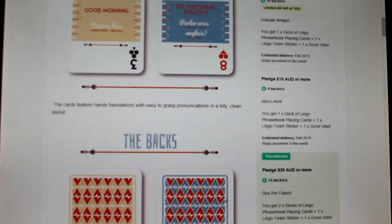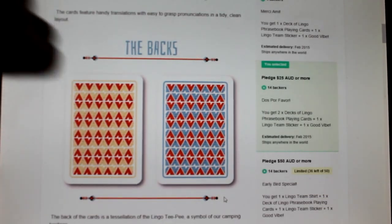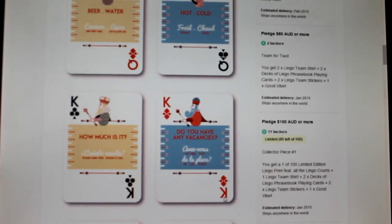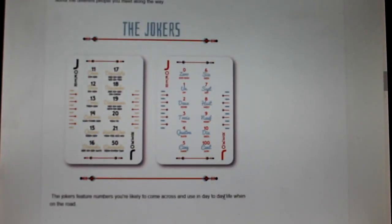They do have plans to do Italian, Japanese, and others, but they are not going to reach the stretch goal for those this time. The back's pretty simple with TPs. It's a diamond back design. It features their logo, which is a TP. And court cards actually have a little artwork on them as well, which is nice. And the jokers feature translations of commonly used numbers.